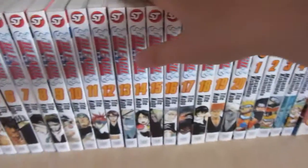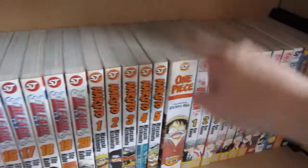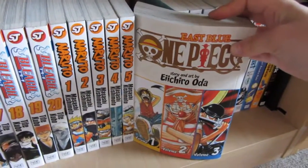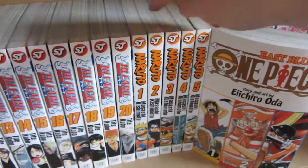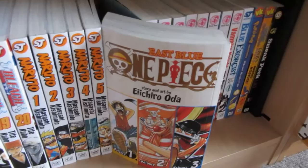So, Bleach is the one that I watch and read most, then Naruto, then Otaman, then One Piece, and then all the rest. But, oops, that's the wrong one. I have the bind up of the first 3, not Otaman, that's next, One Piece volumes by Eiichiro Oda, and this is by Masashi Kishimoto, I forgot about that. But this is by Eiichiro Oda, and this is awesome.